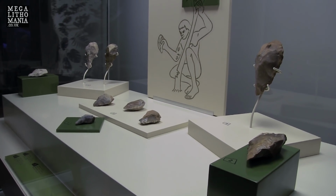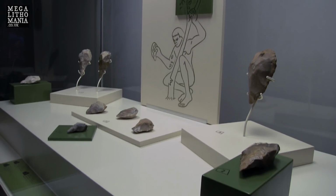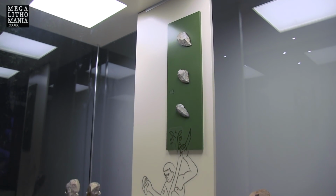I mean, obviously have a look at these flints, not much to look at there, but as soon as we step into the next room, bang, Göbekli Tepe culture.